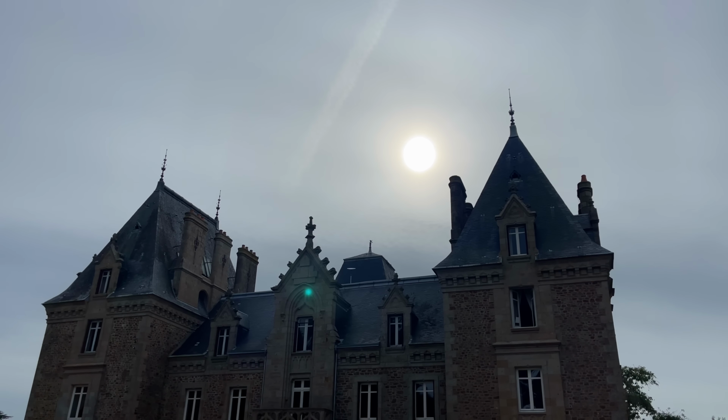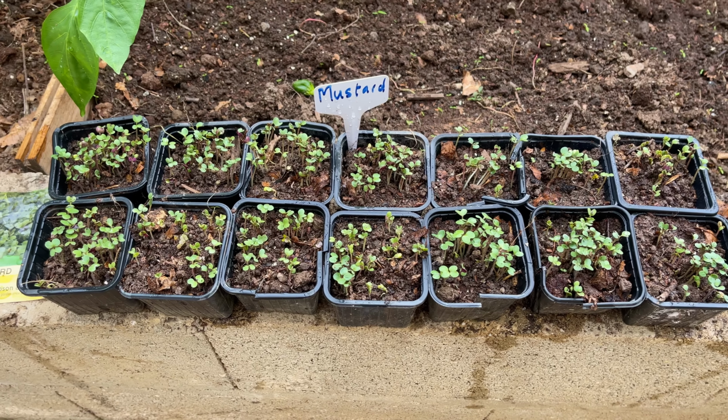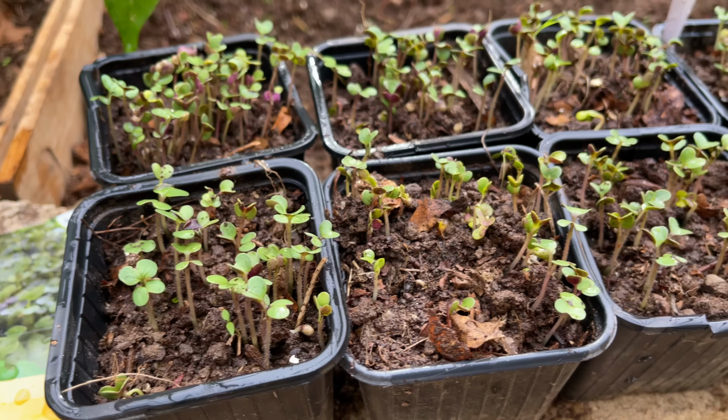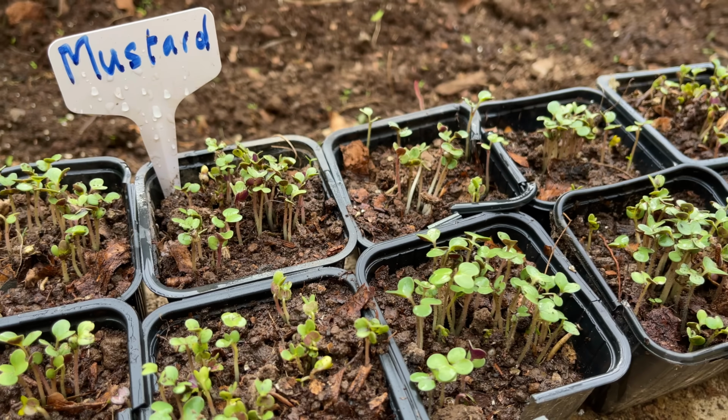Hello, hello. Well, back in the greenhouse, as every morning, I come here to check my plants and water them a bit. And yeah, I can see some plants that are starting to grow. So mustard are the first plants that started. Look at that. It's amazing to see that all the work that we've done has some result like that.